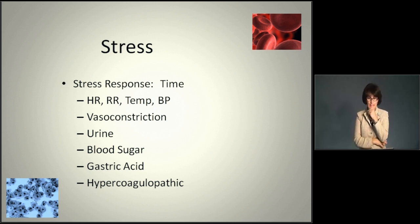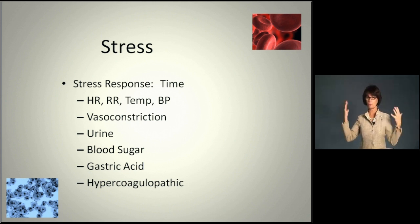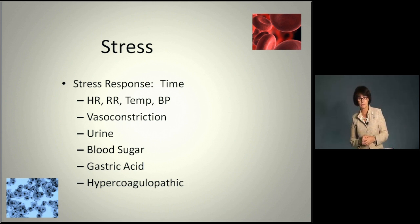And the last thing, even though you're holding on to salt and water, your body becomes hypercoagulable. Your body gets ready for injury so that you'll stop bleeding right away. Now, all those things happen in an instant, right? You get that bolus of epinephrine, norepinephrine, that all happens in an instant.